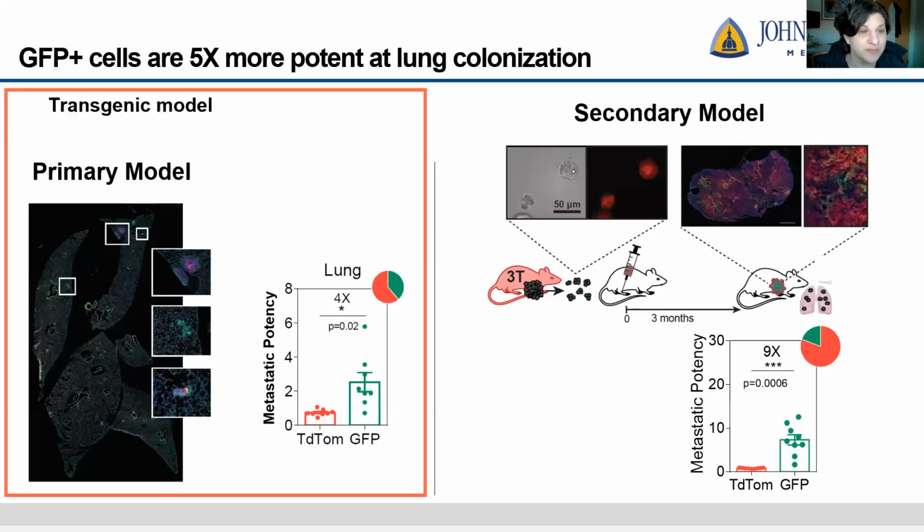But what was more important was to look into our transgenic mice. In this case, these mice have metastasis to the lung. So in the transgenic model here, we're looking at the lungs of the mice and we're imaging GFP positive and DS-RED positive lesions, and we're counting them. And what we find again is that even in this mouse model of metastasis, we do see an increase in the ability for the GFP positive cells to form metastases.